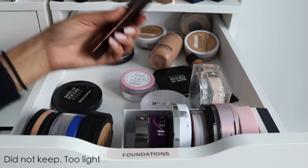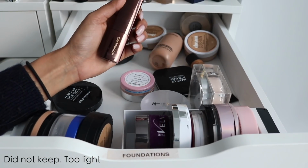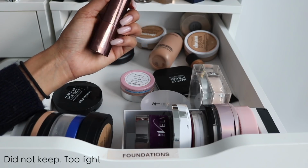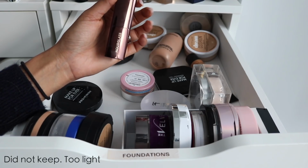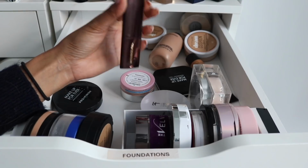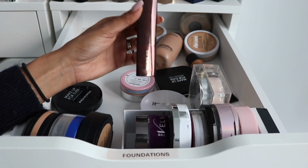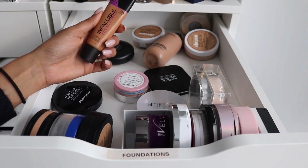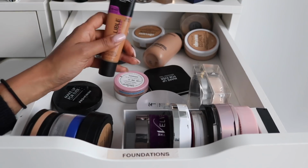All right, I'm gonna have to try this out and see if this matches me in the wintertime when I'm a lot lighter. But if it doesn't, I'm gonna pass this on. But if it does match me, I'm gonna save this because I love the formula of the Vanish foundations so much.